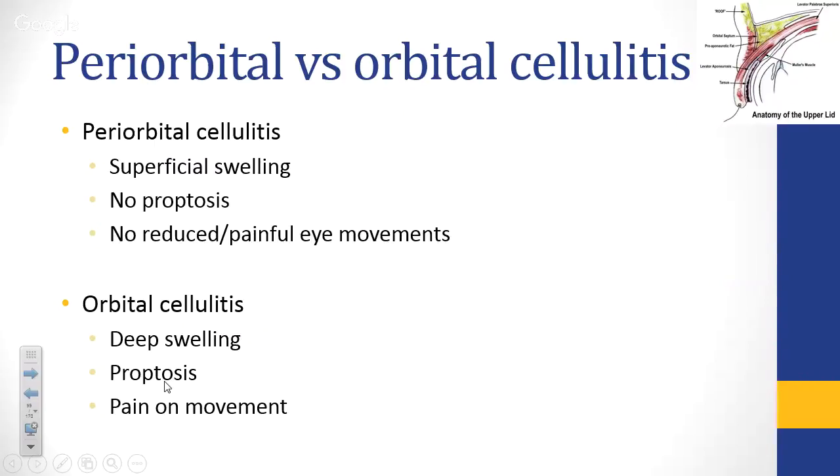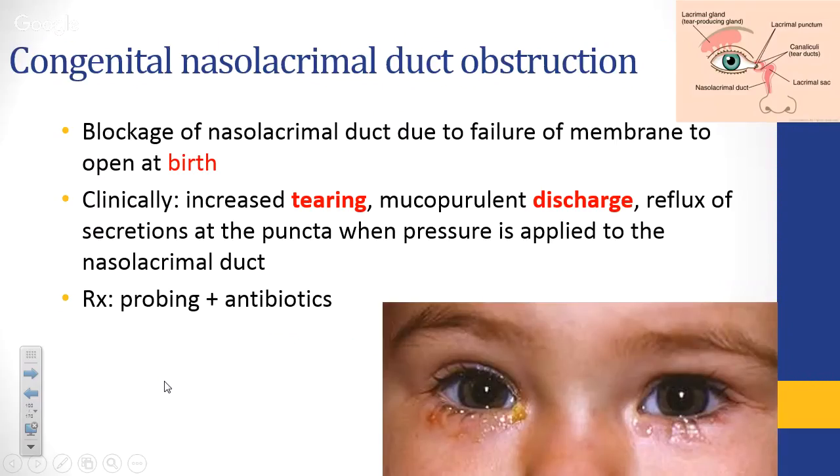Okay, so then there's something called congenital nasolacrimal duct obstruction. This is blockage of the nasolacrimal duct due to failure of the membrane to open at birth. So this is a congenital thing. You basically get a baby with increased tearing, mucopurulent discharge, and reflux of secretions when you press on that nasolacrimal duct. Incidentally, the nasolacrimal duct is why your nose gets runny when you cry. The treatment is basically probing and antibiotics. Simple enough? Just open the hole and treat the infection.